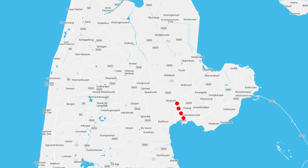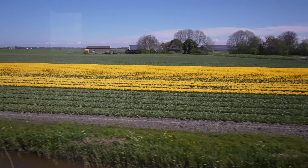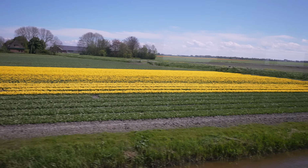The railway in between Hoorn and Medemblik, where we were just at, was opened back in 1887. And so it used to be used for transferring goods and sometimes people back and forth. This is called a tram, not a train, because of the shorter distance that it travels in between different cities.